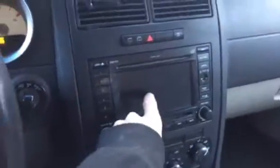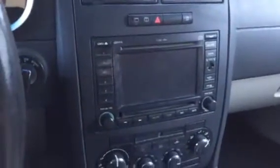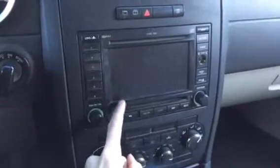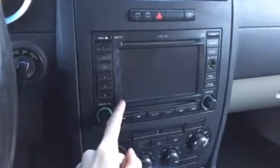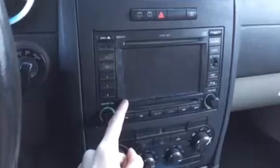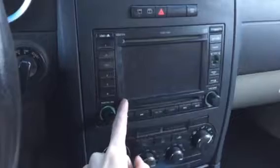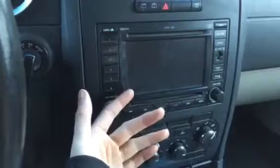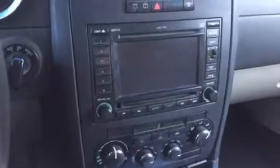But hopefully I'll be able to find a cheap new radio like this. If not, I'm going to have to get an aftermarket one. I would prefer to keep the factory radio in it. If I could find someone who can fix this radio, I will do that. I'm not sure though, because I've heard that it'll cost anywhere from $400 to $500 to just fix this radio, and a new one costs $700. So I'm not buying a new one. Forget that.